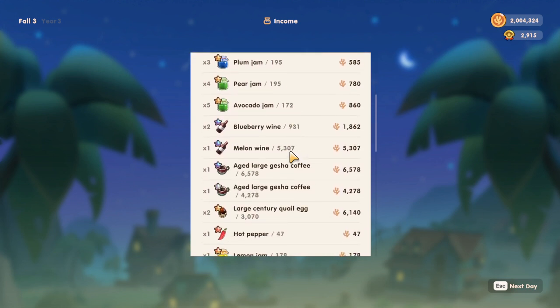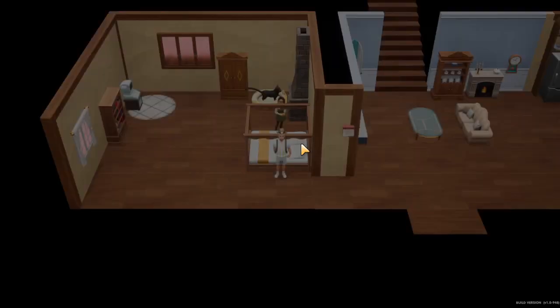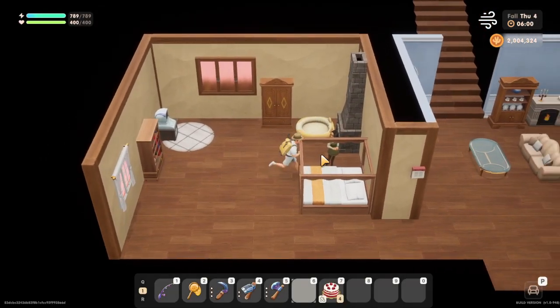Look at that melon wine. That's crazy. It's so much better than the blueberry wine. And I don't like melons. Blueberry wine is tasty. All right, well, I guess it's not me buying it. It's some melon aficionado. There we go. 2 million.